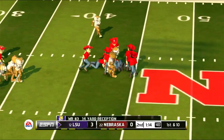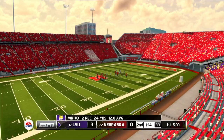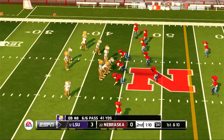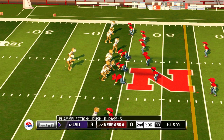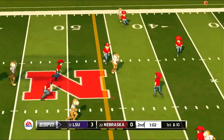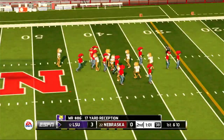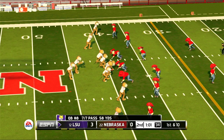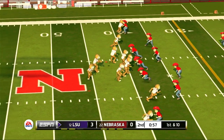Fires out to his wideout. He looked pretty cool back there. Even with the outside linebacker blitzing, he made an accurate throw, and the result is a new set of downs. It's first and 10. Ball on the 43-yard line. He makes a catch and has a first down. What a play. Boy, solid job there by the quarterback, recognizing the defensive coverage and delivering the ball to the open receiver.